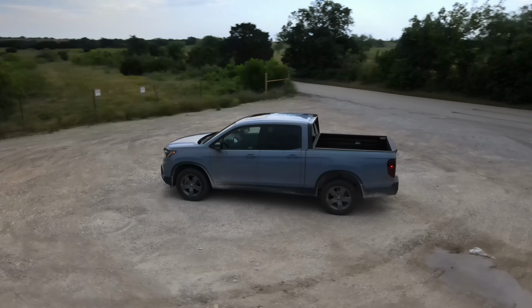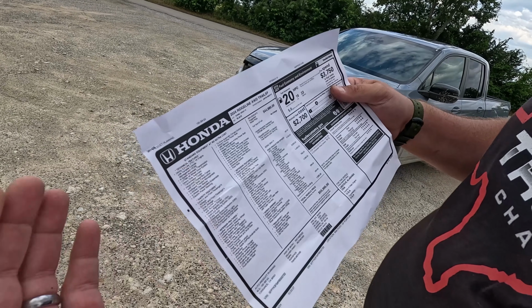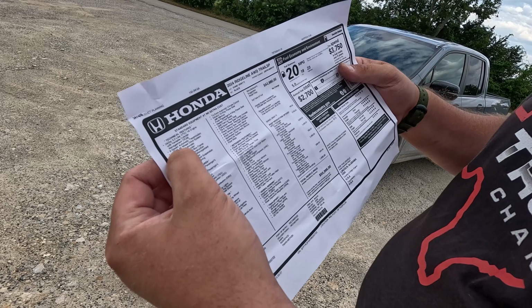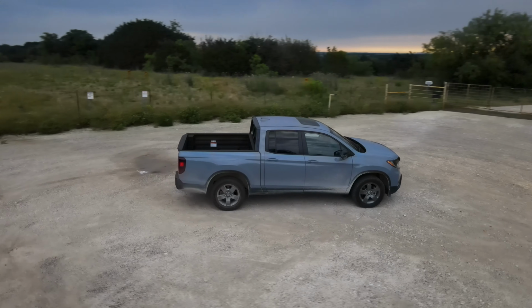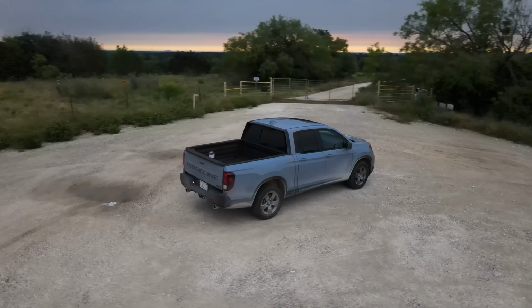You get the V6, 280 horsepower with VTEC, baby. It's got the old V6, not the one the current Pilot has. I love that. More importantly, it's paired to a 9-speed automatic that works very well, and it also has the i-VTM4 all-wheel drive system. What that means is actual torque vectoring in the rear. So if you're taking a turn, it can send more power to the outside tire to help it handle better. Also, if you're on a hill, it can act like a locker when it needs to. That works really well. And that's specific to the Trailsport.